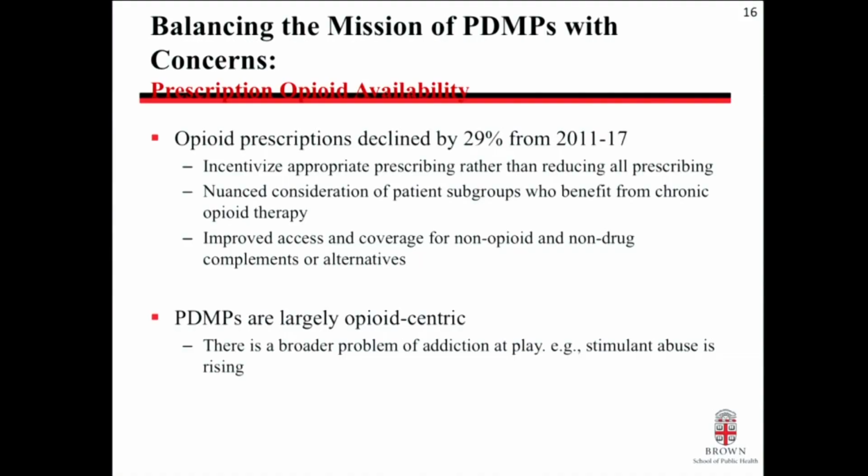So the first concern that I will talk about is with regard to prescription opioid availability. There's data to suggest that opioid prescriptions declined by 29% from 2011 to 2017. And this has implications in terms of pain management. And so potential ways to balance this concern would be to incentivize appropriate prescribing rather than reducing all prescribing, regardless of whether it's beneficial or not beneficial.